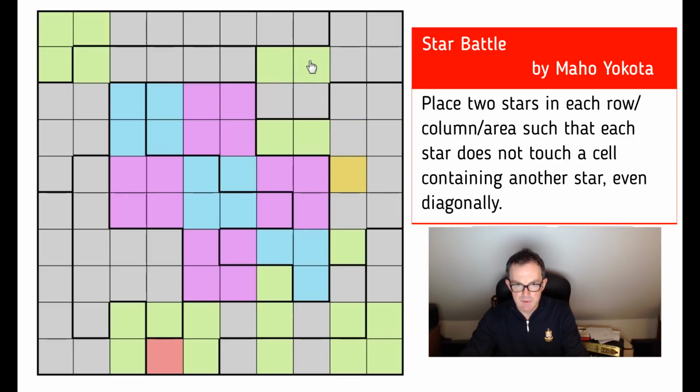Now, can we use that to make any further progress? Well, what we could do is note that because this square can't be in, there must be 2 stars in this area here. Therefore, there can't be any stars in this area, but we know this 2x2 area contains 1 star, so there must now be 1 star in that area, so there is no star in that area.